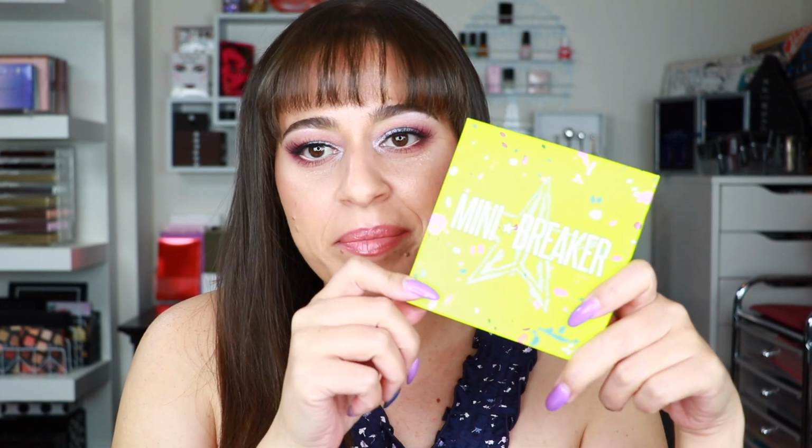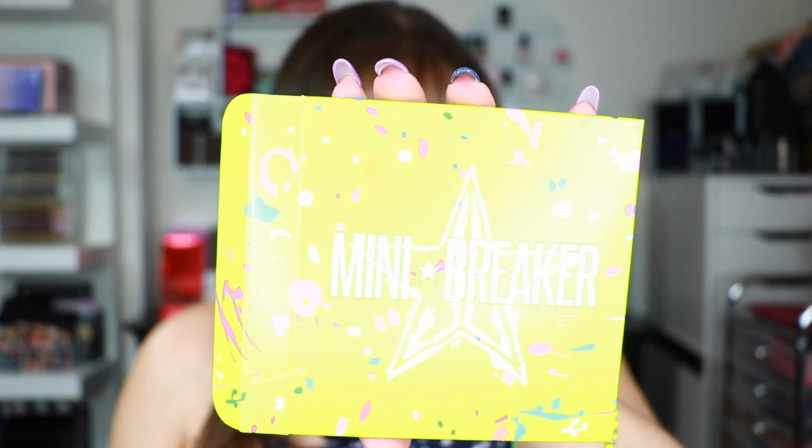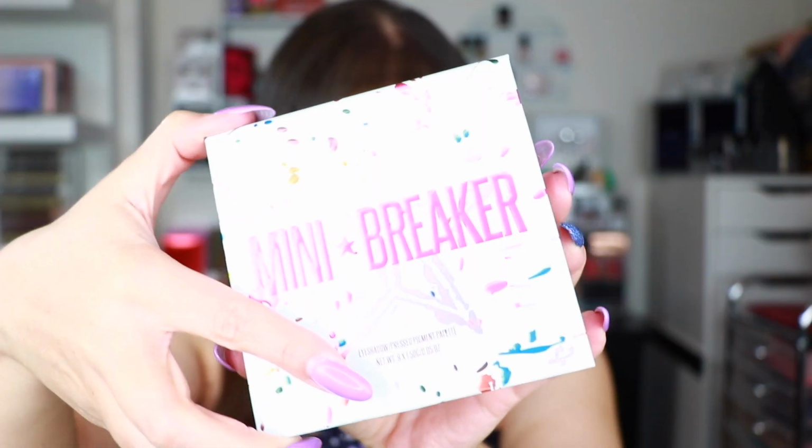I also picked up the mini Jawbreaker palette. I picked up both the Jawbreaker palettes actually. Beautylish did have that bundle savings, so that's what the outer packaging looks like here. Very bright and colorful. And here's the little palette.